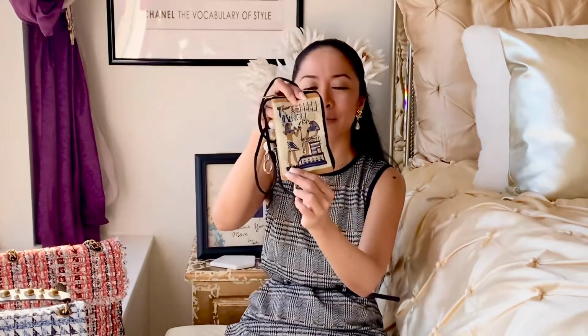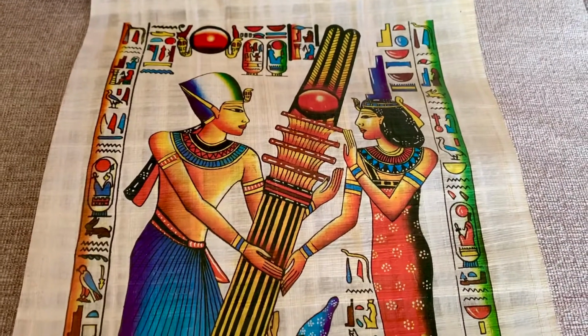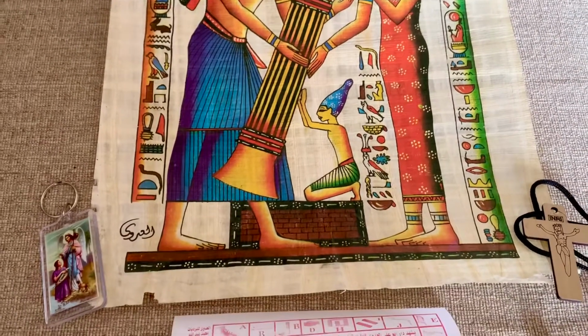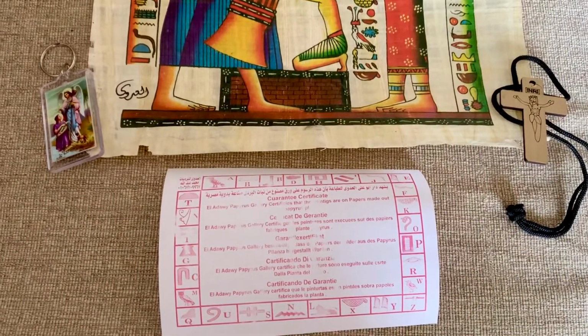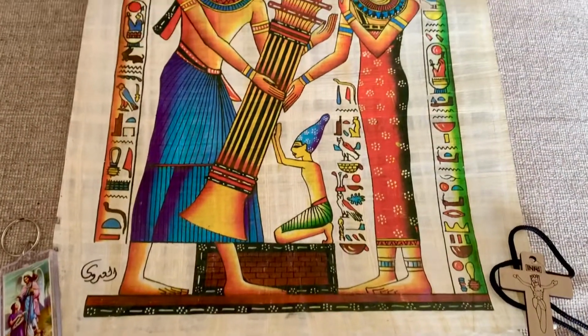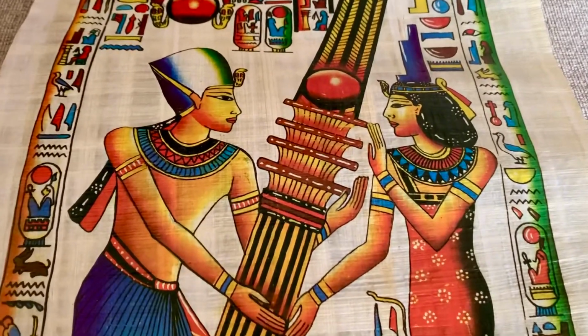I have these two items to show you. One is a little pouch with the strap. It's from Egypt. My client gave this to me and she went to Egypt just before the lockdown, and yes, I just received this. Such a cutie. So received this nice Egyptian decor. I think I could put this in the wall on a frame. This was from my Orthodox Egyptian priest client. It's so coincidental.